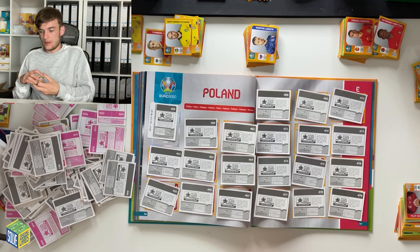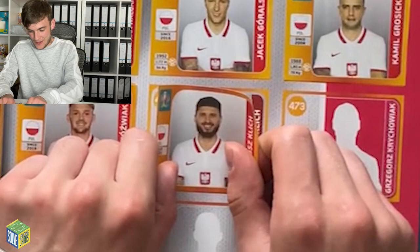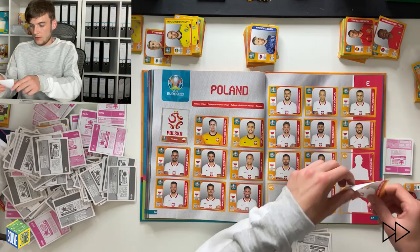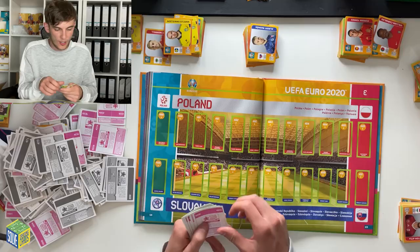Right, that is good. There he is, getting stuck in. Matthews, oh god, I stuck that in awfully, but he's still in the book. We like to see it, we do. There we go, Poland's all stuck in. Another full team, which is great. And now let's finish all the pink back stickers for Poland.